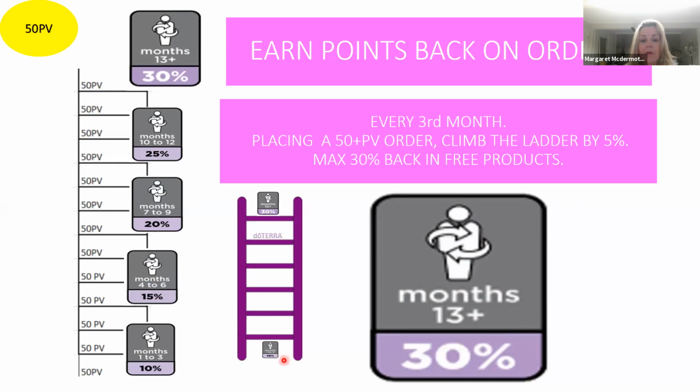Now just to take this a little bit further. So if we're down the bottom here, we place a 50 PV order, we're getting 10% back for month 1 to 3. Then we move up to month 4, we're now getting 15% back. And again, as we go up to 20%. Now, a lot of people say, hang on, whoa, what happens if I only want to spend 5 PV in that month? I say, that is absolutely fine. All you're going to do is you're going to go into that holding pattern until you start spending 50 PV again, and then you start moving up the ladder.